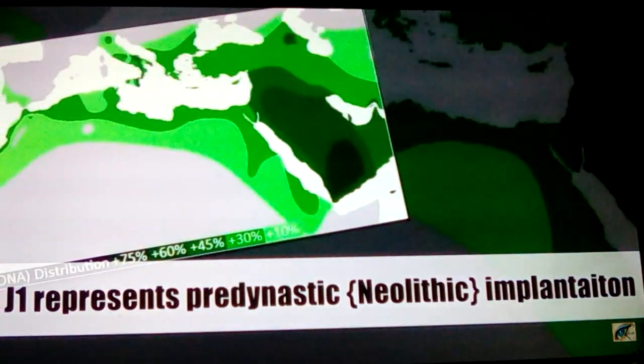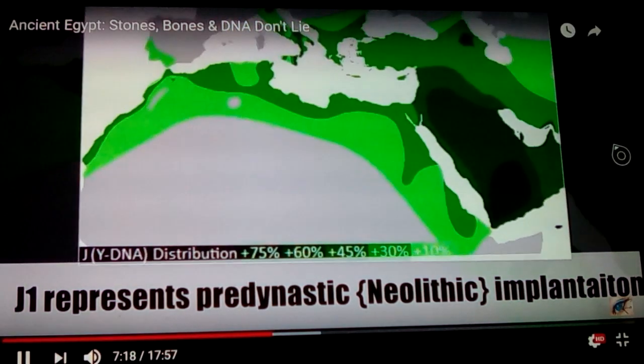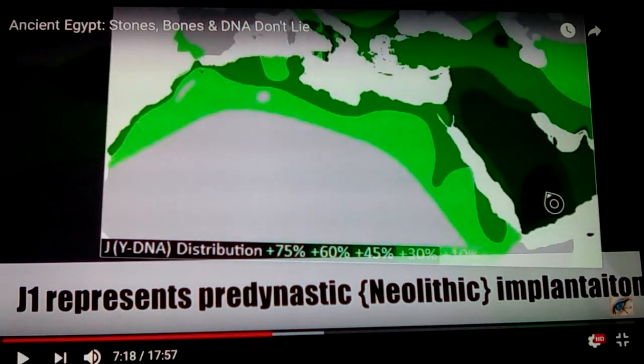So here we see that distribution of J1 and how it shows up thick through the Middle East and really off into Persia and the Arabian Peninsula here. And it's got a pocket that's real hot right there for some snappy little reason, huh? But also you can see that it's real hot in Italy too. And then across what we would say North Africa itself all through there.